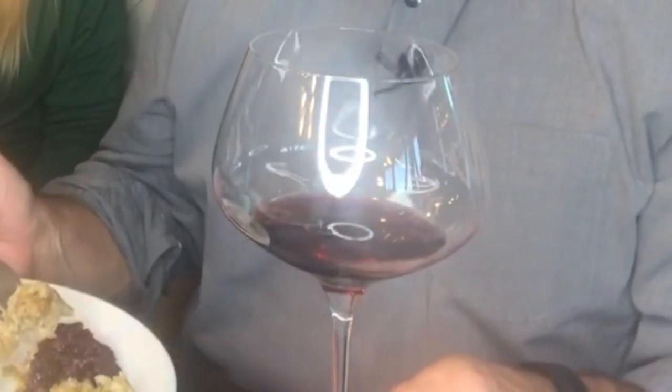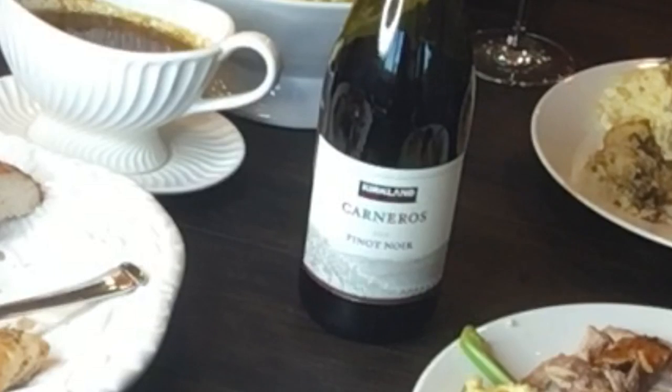Here's what's interesting. In the Thanksgiving meal, I had it with the dark meat and the white meat. The dark meat was absolutely phenomenal with the Pinot Noir. But I just had it with the white meat, and I think because of the Herbes de Provence, it brings out a meatier flavor, if you can think about that concept, in the white meat of the turkey.